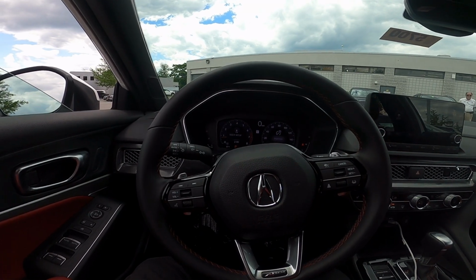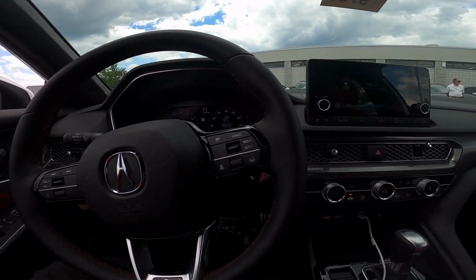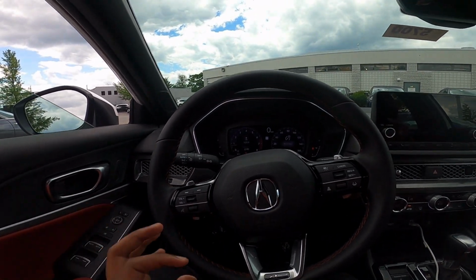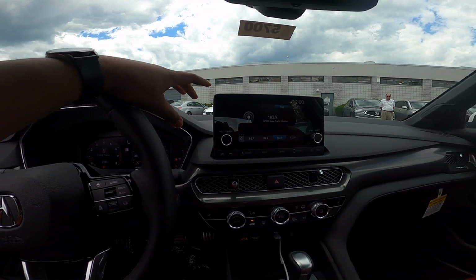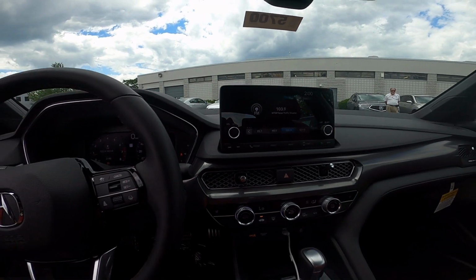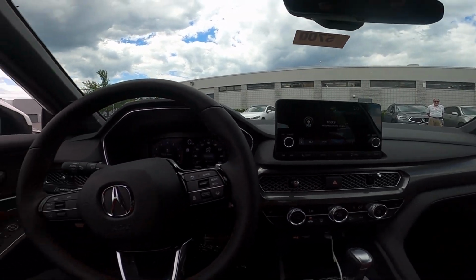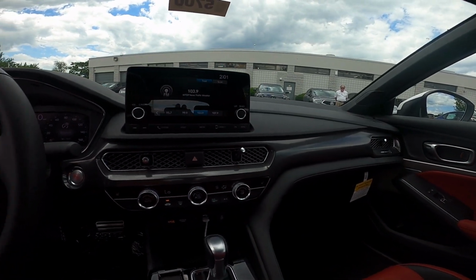Well, let me tell you a couple things I do like about it. It is very simple, easy to use, and intuitive. So if you look right here in front of you, you have a 10.2-inch gauge cluster flanked with a 7-inch display right here. If you get the Integra technology pack, you will get a 9-inch display. And a couple other features include a 16-speaker ELS audio system, which improves over the 8-speaker sound system.